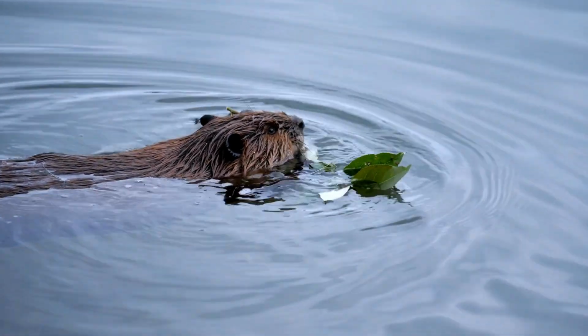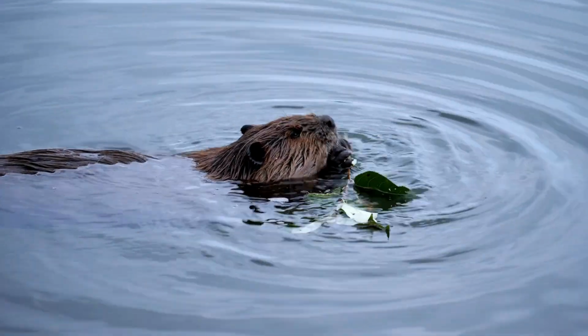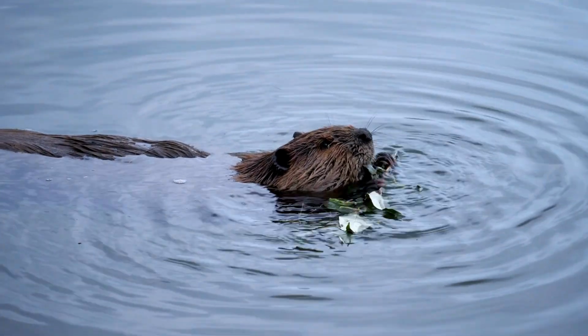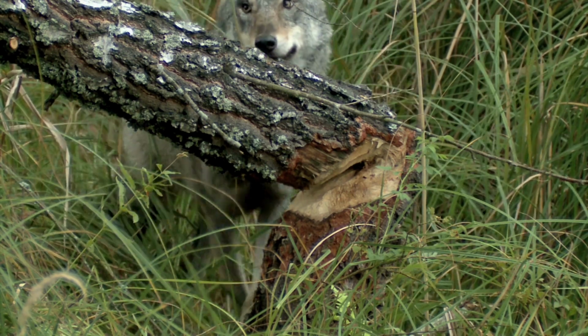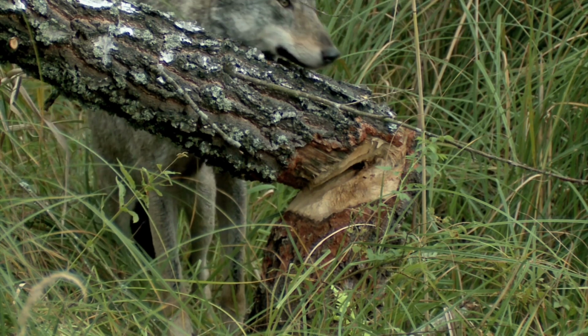Older kits start helping with foraging and dam maintenance. If a new beaver of the opposite sex comes to the group, an older kit may form a pair bond and create a lodge in the same pond. Living in a pond helps keep the beavers relatively safe. However, going out to forage and get construction materials can be hazardous.